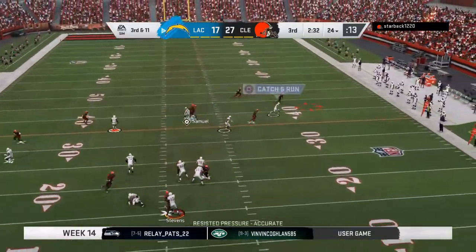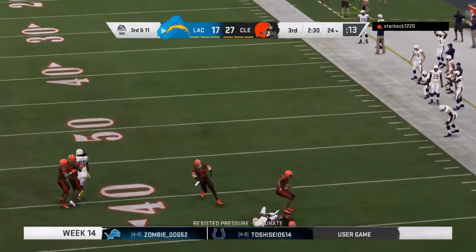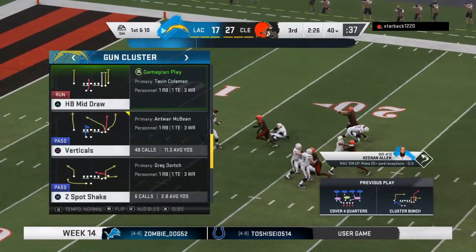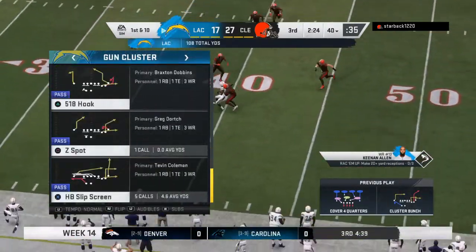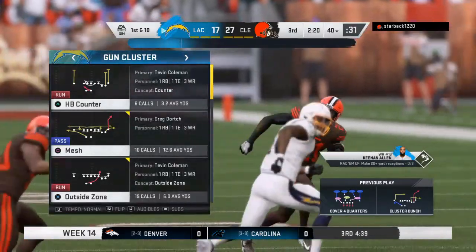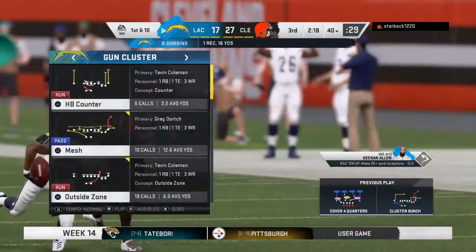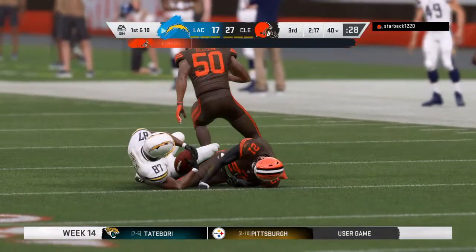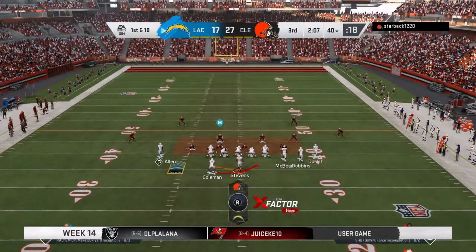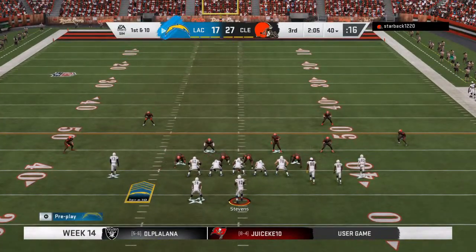Operating from the gun, Stevens. Throwing right, and that's complete. And he takes us up to the 40-yard line before being corralled. It'll be a pickup of 16 and a Charger first. First down, Chargers. This quarterback now, 5 straight completions here in this second half. 1st and 10.